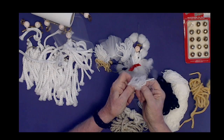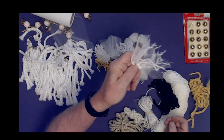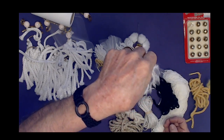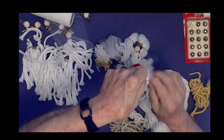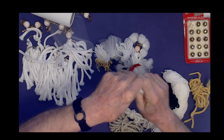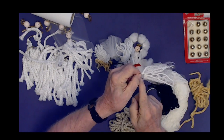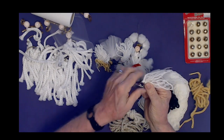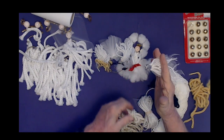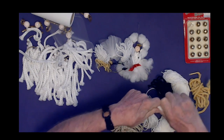But this one I alternated tulle and yarn to give it a bit of depth and volume. So you could try that, see how that works. I think a whole circle of this, and even if you cut it, well, if I cut it, why don't I just cut it?